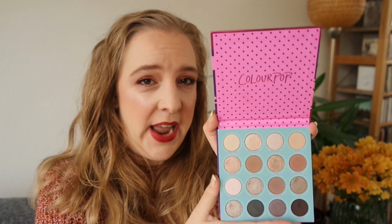The reason why I don't like this very much is it's 16 pans, which is okay. I don't mind 16 pans. It's sort of getting up there. What I feel comfortable with, like 12 pans, is sort of my benchmark for where it stops, where I find a palette usable usually.